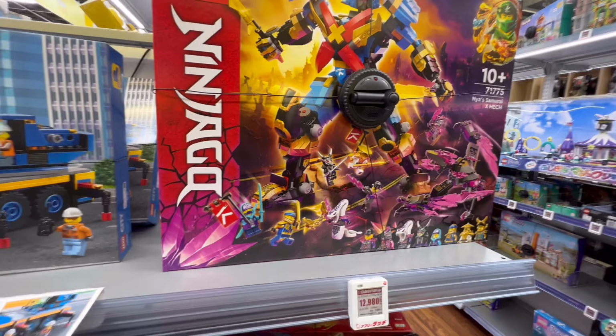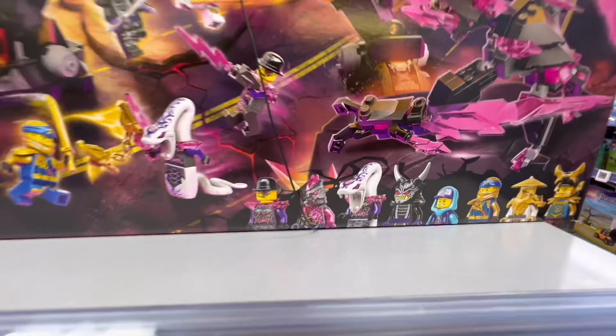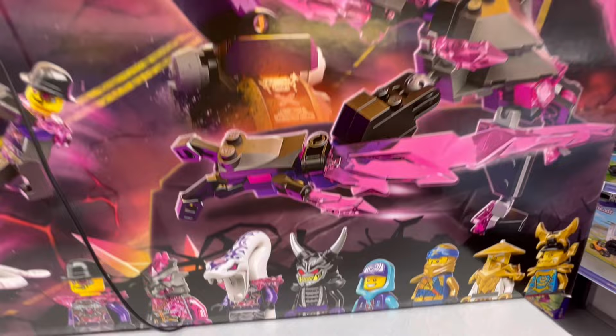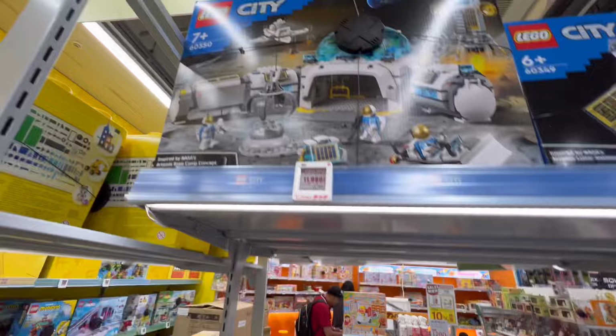Ninjago. It's on the 20. You can get this giant ninja set with tiny ninjas everywhere. Holy moly. Look how many ninjas you get. Looks like a Joker. Oh man, a snake. Reminds me of G.I. Joe. In the jungle. City sets. Oh, the astronaut set. NASA. City landing. 420, pretty much.